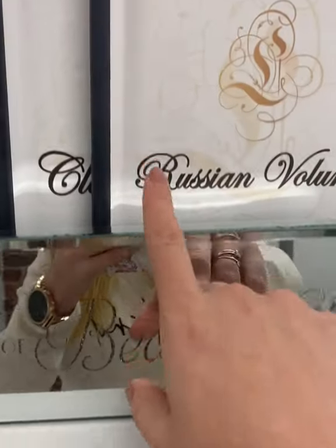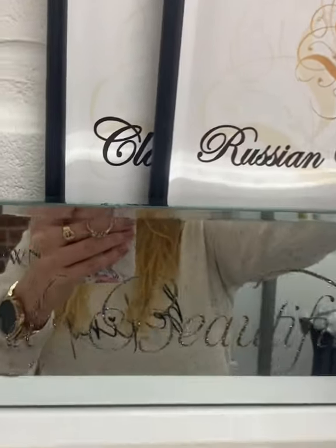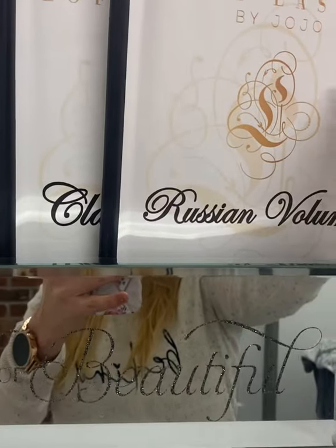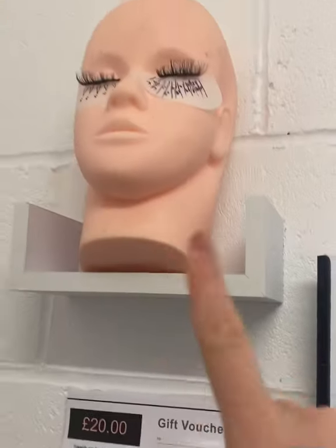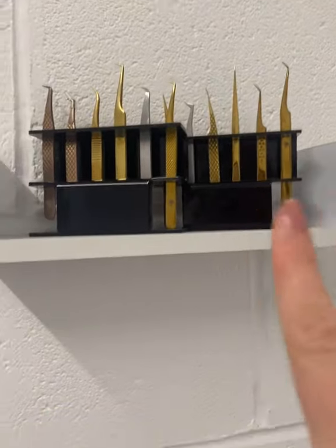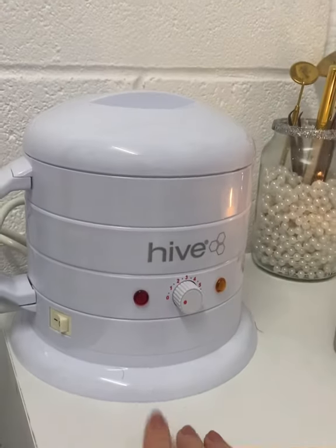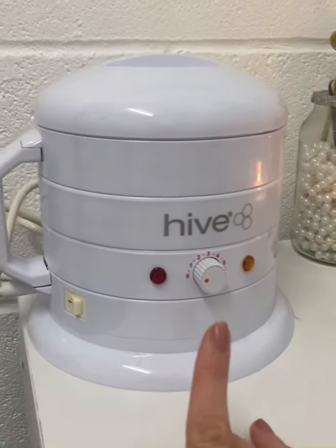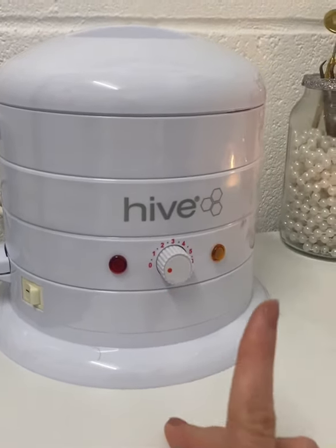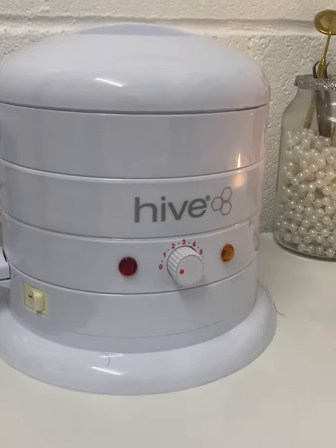Here are my manuals that I've written up and printed for my training. There she is. See her a lot. Some more tweezer display. I went with this, what do you call this? Wax heater? Yeah, this one. Again, Amazon. I think that was like £47. I have used it once. It worked. It heated the wax.